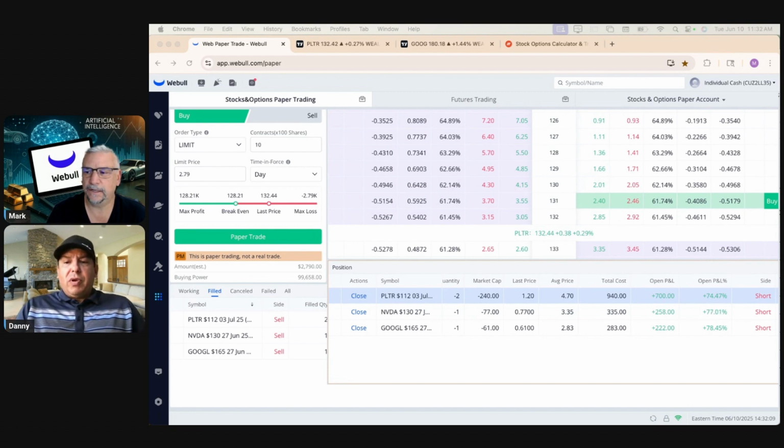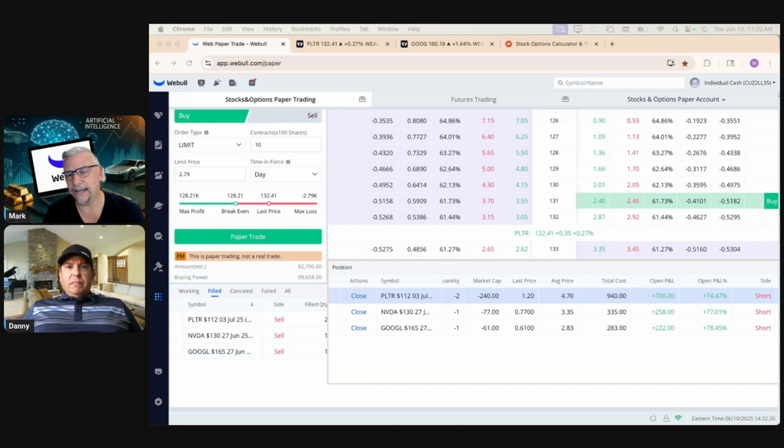So that's why that number is not equal to the total cost, because that's how much you need to pay to buy the contract back, yes, to close the contract before expiration. Correct. There's only two ways to close the contract. One is let it expire, or buy it back to close it.